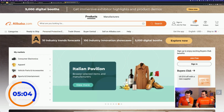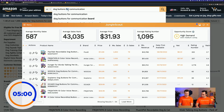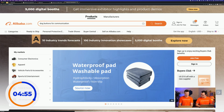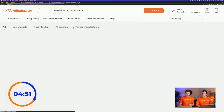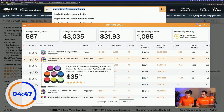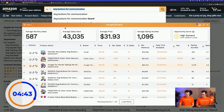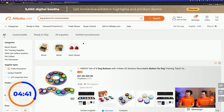Gonna take a main keyword here. Let me go back actually. And it looks like just maybe dog buttons for communication. I could probably just get away with copy and pasting that into Alibaba here. So we may have to dig around and try to find the right product here, because going back to the extension, these are all basically the same. I bet some are in an 8-pack, some are in a 6-pack, but you get the general idea. I guess you can sell in however many packs you want.